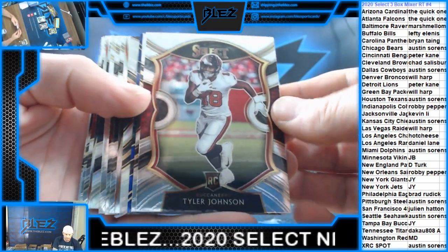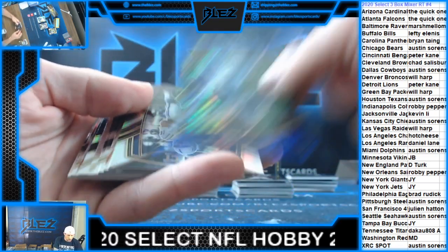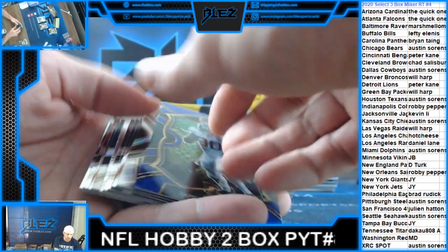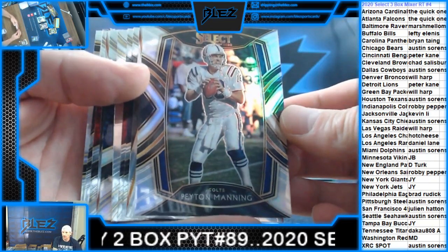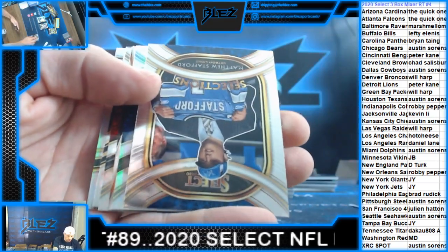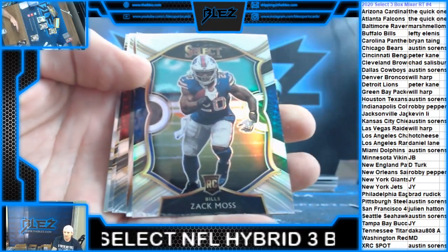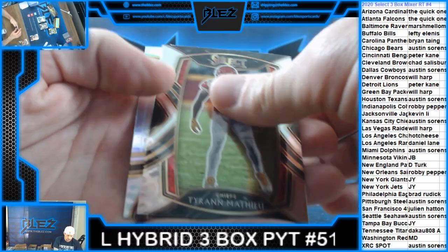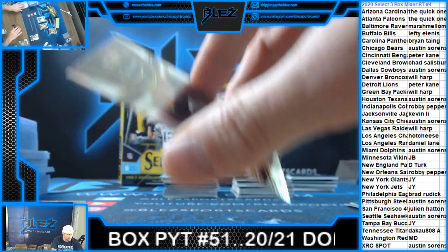T. Johnson. Taylor. James Robinson. Nice card to 175. Jacksonville. That goes to Kevin. Peyton Manning, silver. Colts. Gabriel. Year two AJ. Goat. Stafford. Silver of Zach Moss. Jordan Love, silver selection.